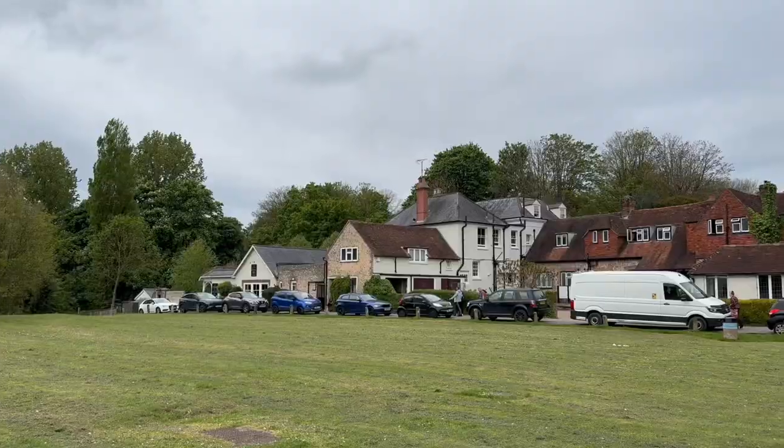So guys, we just arrived in the village of Alfriston. I'm having a little walk through here and I'm going to show you around Alfriston as well. Yeah, it's a nice little village to walk through on the way to the Litlington White Horse.